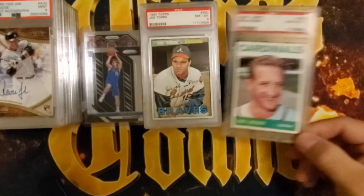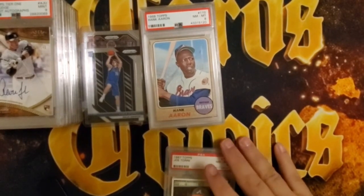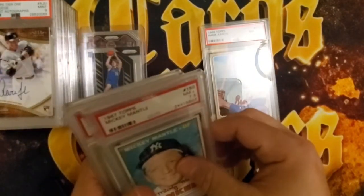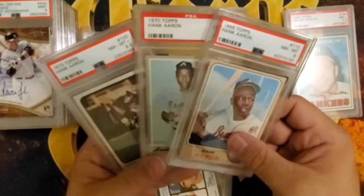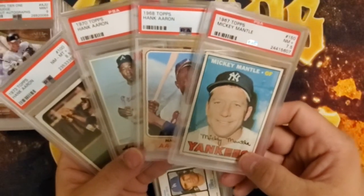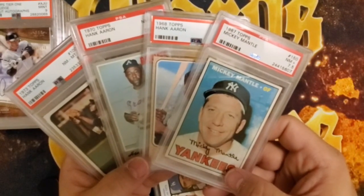In recap, I want to pull the Hank Aaron cards out, because that was really the focus of the video, and the Mickey Mantle. So the focus of today was the Hank Aaron cards. I got the two 8.5s and then the '68, and then we have the Mickey Mantle. That is the focus of today. That's why today was the biggest, most epic mail day I've had in a long time.